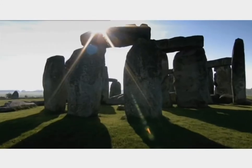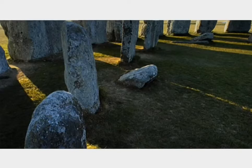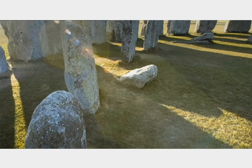Why they built Stonehenge is one of the real problems for archaeologists because where do we find the evidence for it? There are three main theories. One is that it is a sort of solar calendar. Because of the way it's aligned, it does mark the changing seasons, the winter and the summer solstice.